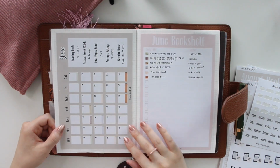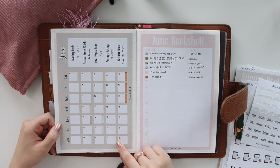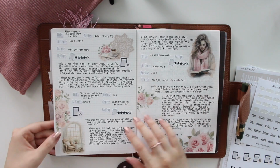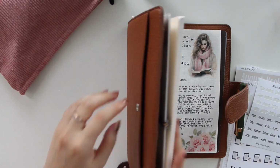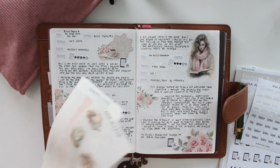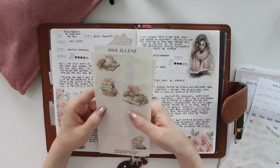And then we go into the last month, which is June. I just have my monthly calendar there to keep track of my books, and then my bookshelf as well. And then after that, I did decorate using the new decorative style kits that I have in my shop. So they do look like this. Again, I decided to use the transparent matte sticker paper, but you can purchase it in the white matte too.